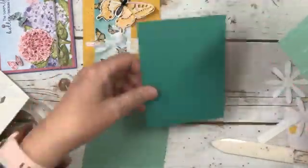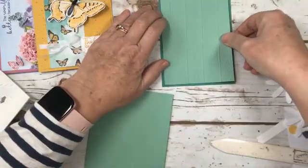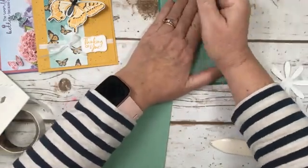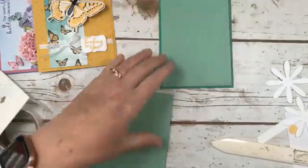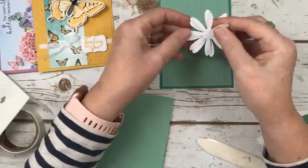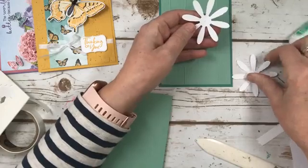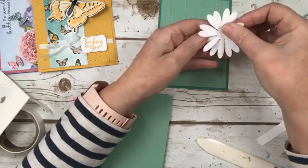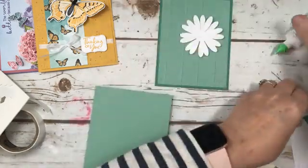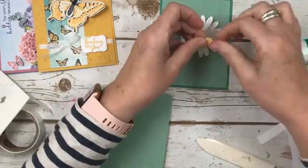We might make it up first and then see what we want to add. So I will be doing butterfly cards all week, and as you know, Friday is Fun Fold Friday. So we'll be adding some fun folds. Next I have 2 of the daisy punched out in white. I like to double them up to make them look a little fuller. I have a little 1/2 inch circle in So Saffron to add to the middle.